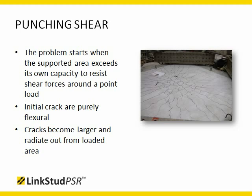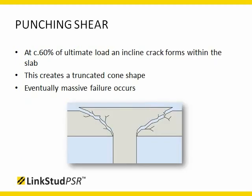However, as the cracks become larger, they radiate out from the loaded area. At around 60% of the ultimate load, an incline crack appears within the slab. This creates a truncated cone shape and eventually leads to a massive failure.